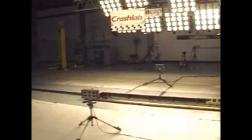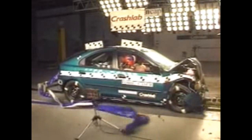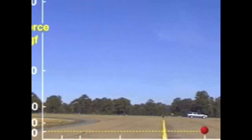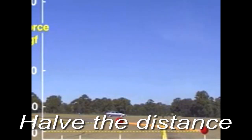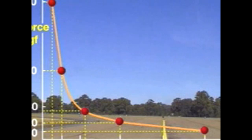To recap, we've found that as you go faster, your kinetic energy increases. In order to stop, you need to convert the car's kinetic energy into other forms of energy. This is achieved by applying a stopping force over distance. In part one, we learnt that the average stopping force is inversely proportional to the distance over which the car stops. Simply, this means as the stopping distance decreases, the average force increases. So, to reduce the forces on you in a crash, you need to increase the stopping distance.